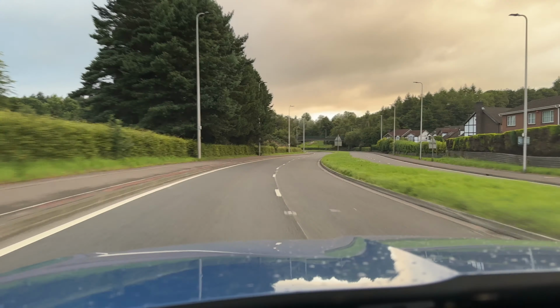Hi folks, we've just arrived at Stena Line Belfast, so we're now waiting in the queue ready to board the ferry. Our ferry leaves at 7:30 this morning and we're so looking forward to getting on board.